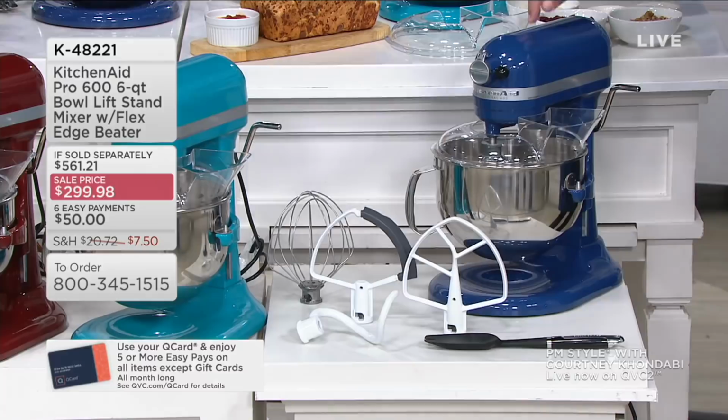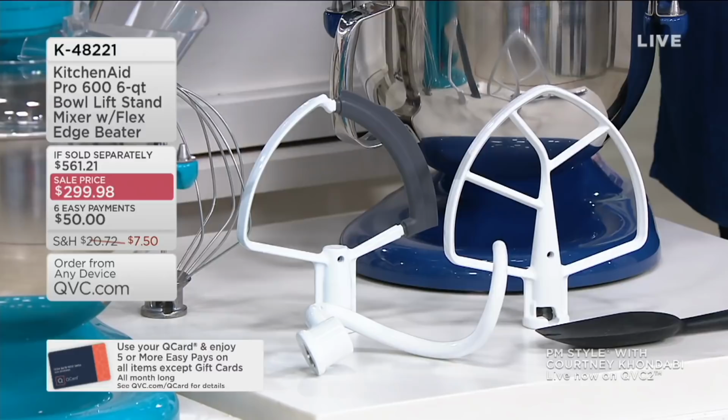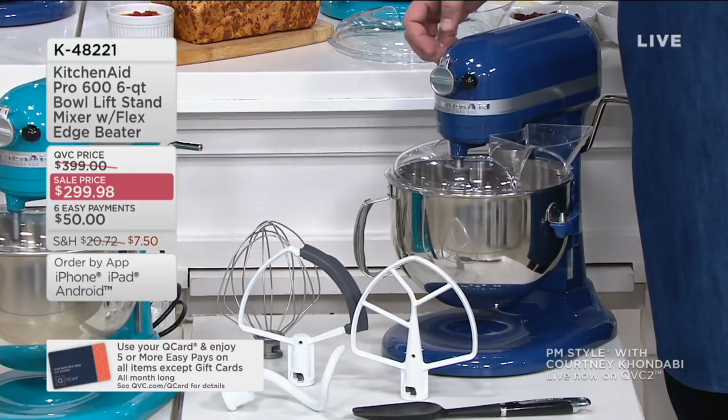Okay, now's your time, boys and girls. This, screaming good deal. Okay, someone turned around and looked because they heard me whisper. See, you want someone's attention, you whisper. All right, here's your flat beater, flex edge beater, wire whip, and then you get your dough blade and your notched spatula that'll help you clean off all the little areas of these beaters when you are scraping all the yumminess off there. Blue Willow most popular now, and fewer than 100 left.